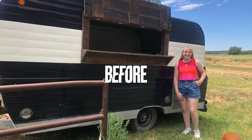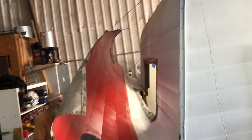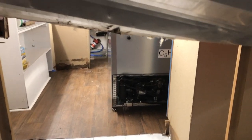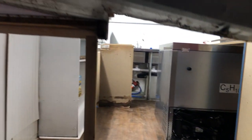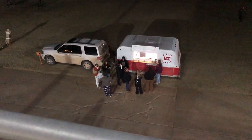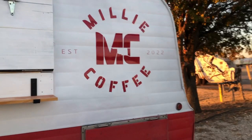But the most exciting news, and probably the event that has taken up the majority of our time, is Emily finally has her coffee business up and running. And Mark's airframe and power plant experience came in handy when he had to peel up the back of the trailer in order to put in the appliances. Millie Coffee is going strong, and that has just been such a joy to see her dream come true. And again, we want to say a big thank you to the Fairview community, how they have rallied around Emily to help her get this business going.